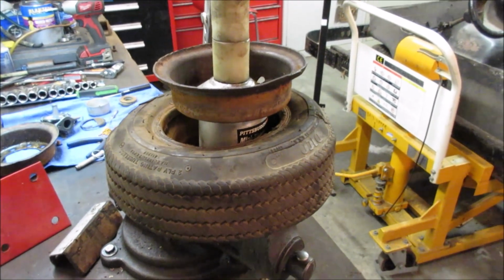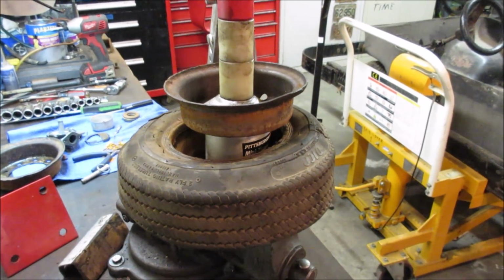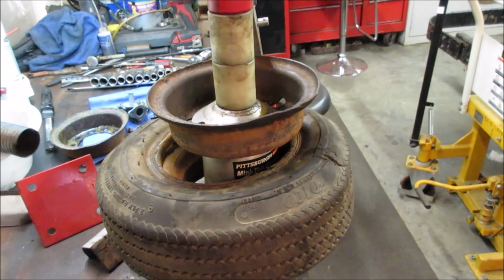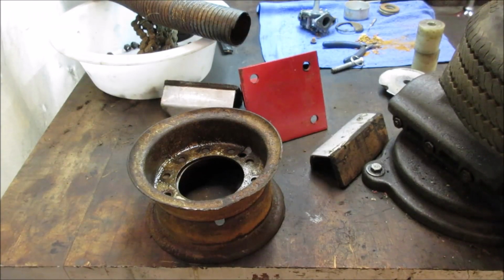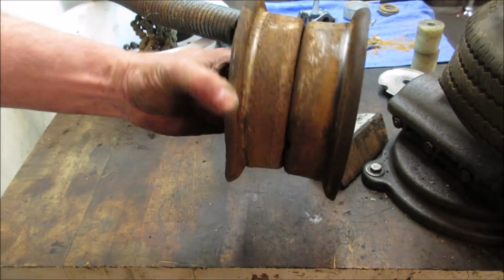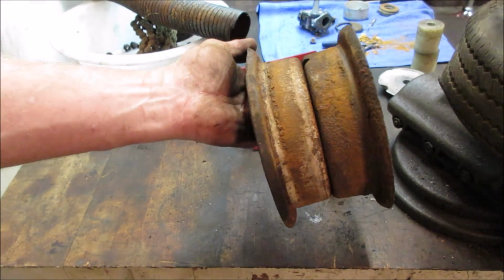Who's your daddy? Imagine if they weren't split rims. Holy. A little bit of rust got to them. Alright, let's get those halves out of there. See what we got. Like I tell you, I'm not looking forward to doing that 3 more times. That was a big fight. They should be okay. We'll clean them up.